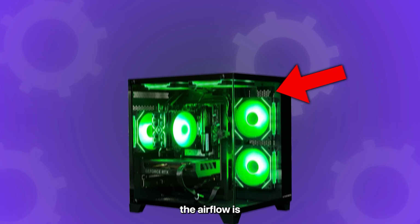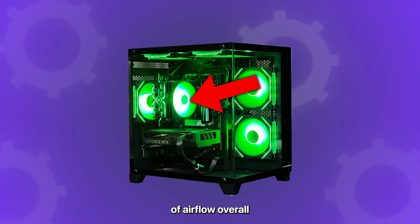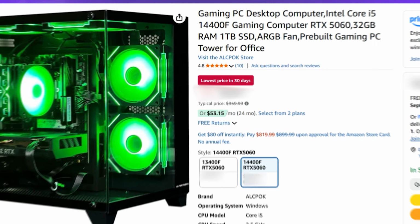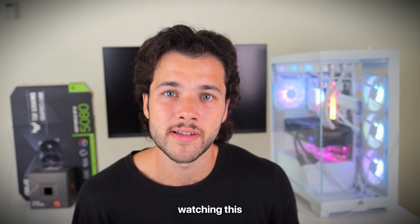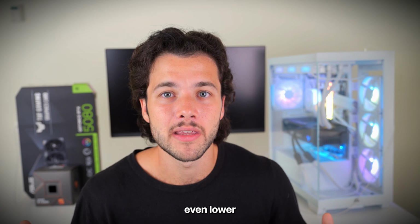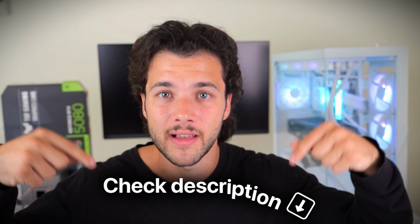On top of that, the airflow is pretty good with really nice RGB fans and plenty of airflow overall, and the price will be well under 1000 USD at $899 by the time of filming, but there's a limited time discount, so maybe when you're watching this the price is a bit higher or it might be even lower, so I recommend you checking the latest prices and availability from the links down below.